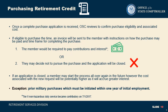If your purchase is valid and has all supporting documents to process, a purchase invoice will be mailed to your home address identified in Core CT. There is a deadline for you to complete the invoice and return to OSC. The expiration date is written on the invoice you receive.